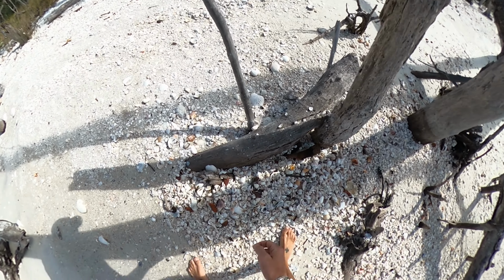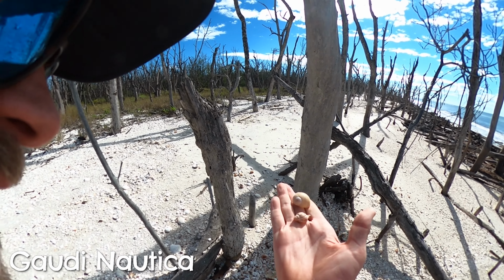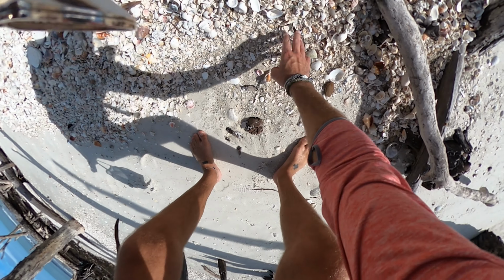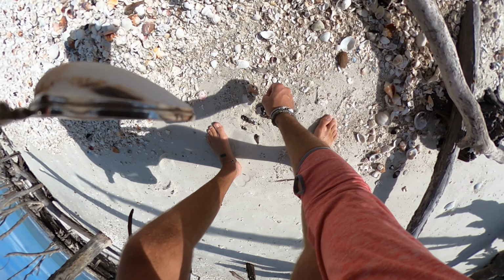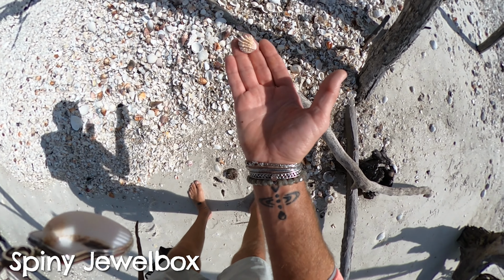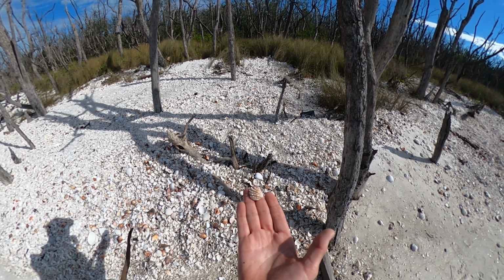So we got a little banded tulip right there, and a gaudy naughty. Thursday night is a tulip night. And those are two predators, right? The tulip specifically, eating everything out there. A little spiny jewel box.